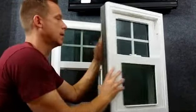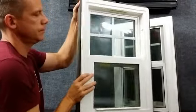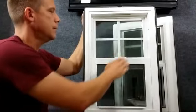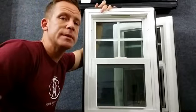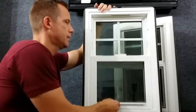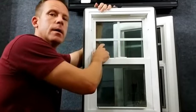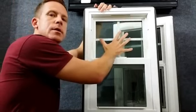So that's the double hung window. And here's the single hung window. Now, this probably opens and closes exactly the same way your existing windows do. Just from the bottom. The top sash is fixed. It does not move. There's no weather stripping up here. It is sealed right to the frame.